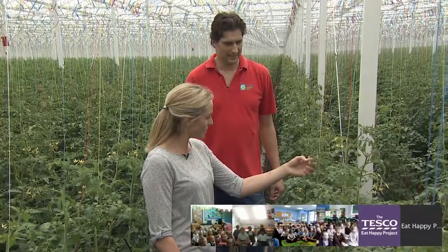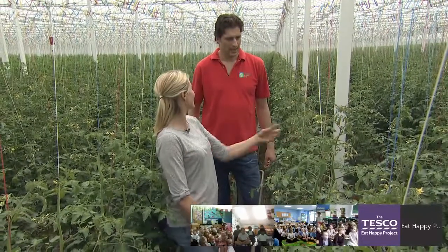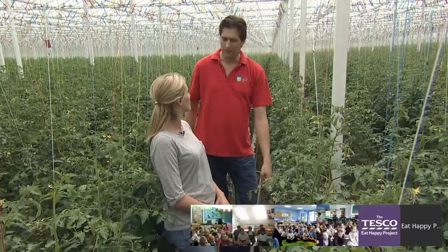But once this has turned into a flower, how long does that take until it is an actual tomato ready to be picked, Gert? In the midst of summer, it takes 6 weeks from a flower to a fully ripe fruit.